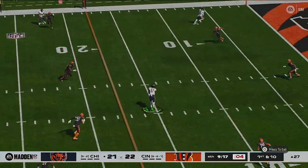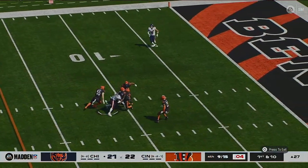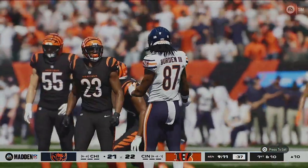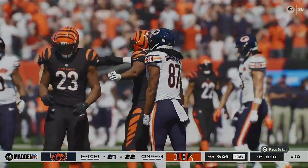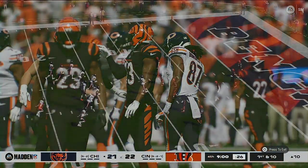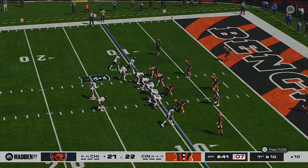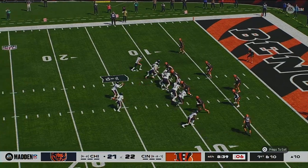Here's Williams. Over the middle, he's got Burden. And he's going to be brought down just outside the 10-yard line. What a pickup, a gain of 18. And it sets up first and goal. First and goal at the 10-yard line.